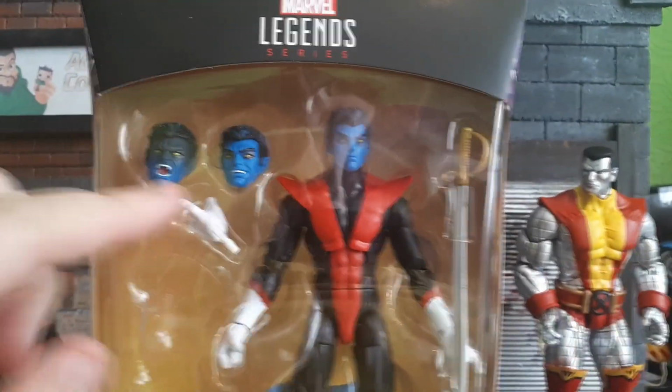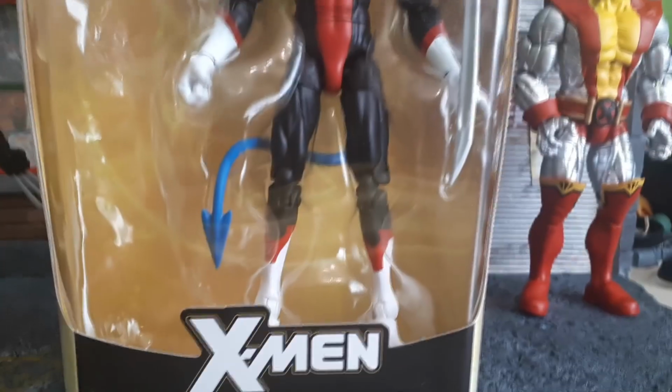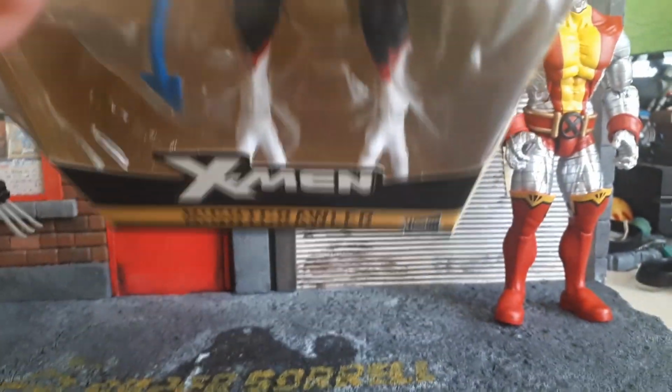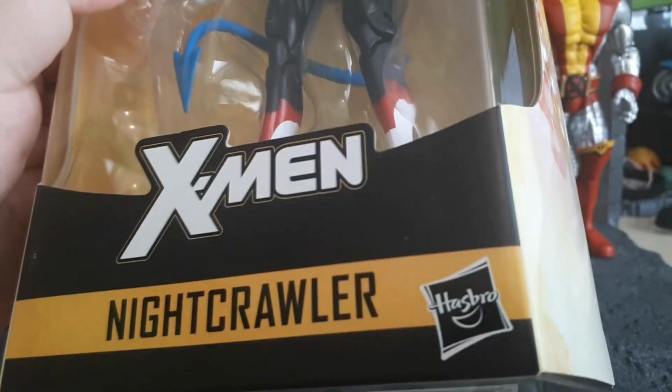NIGHTCRAWLER's awesome. He comes with two extra face sculpts. He comes with the big long rapier sword. He's got an awesome looking tail. And he's got a little lightning figure. And of course they've got the X logo at the top. The Wendigo BAF Wave logo. Marvel Legends series. X-Men NIGHTCRAWLER by Hasbro.